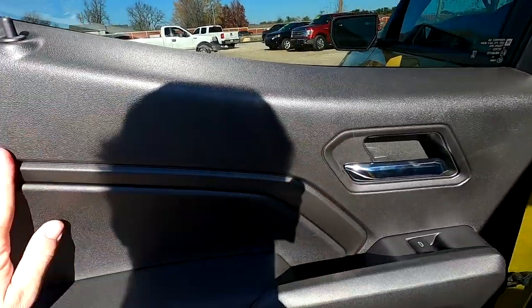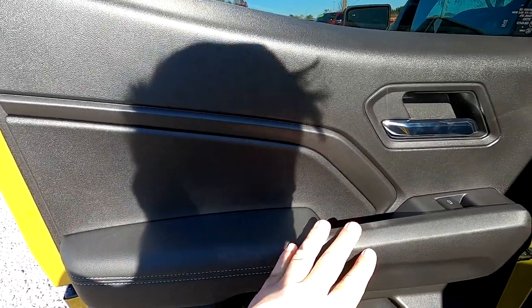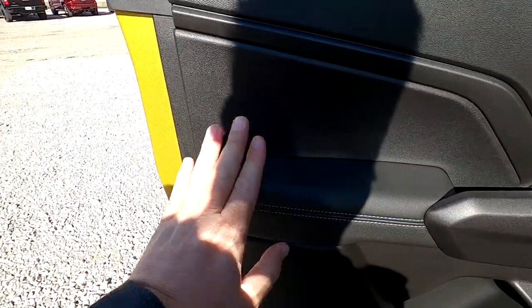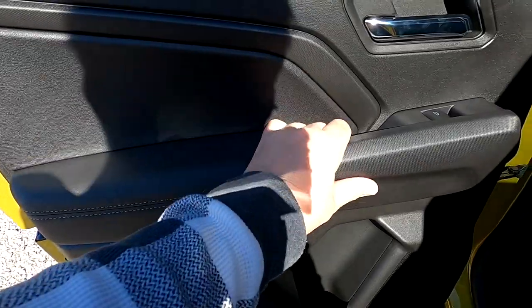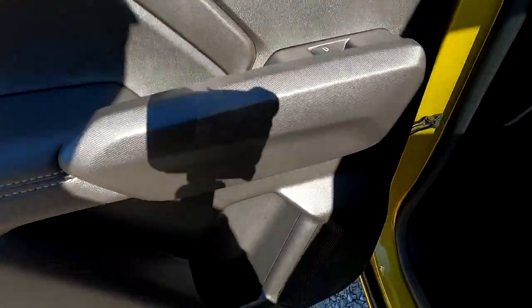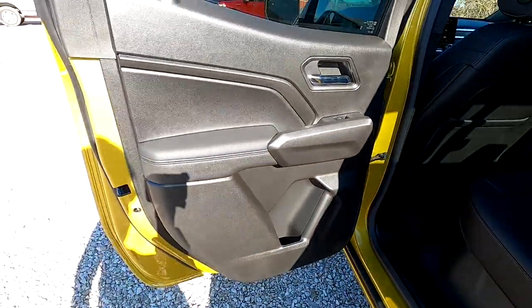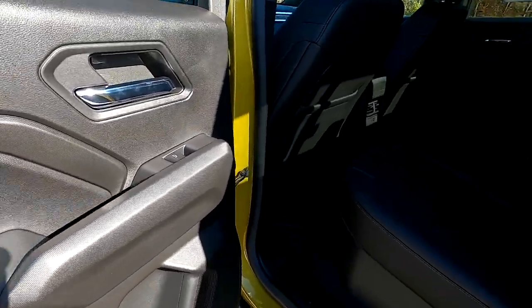More hard plastic, of course. Differing textures, very much similar to that of the front doors. This part here is still hard plastic where the front seat was vinyl. This here is still vinyl with the contrast stitching, so that's a nice carryover. Nice little door pull here, window switch, chrome door handle, and your bottle holder, and of course your speaker. So just a smaller version of the front door. I do like the cohesiveness that the door panels match.